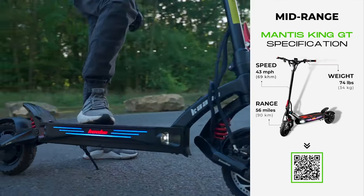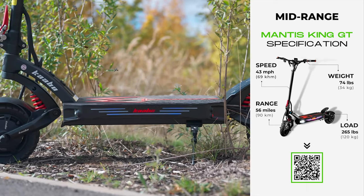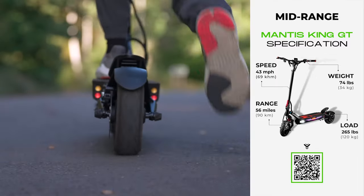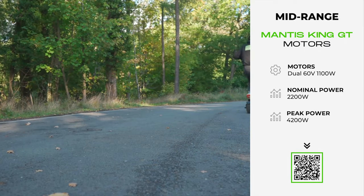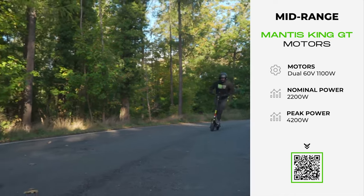While the Mantis V2 is a fine specimen, there's only one king within the Mantis stable when it comes to power, and that's the Mantis King GT. Let's consider its specs. Dual 60 volt 1100 watt motors, 30 amp sine wave controllers, a peak power output of 4200 watts, an acceleration rate of 0 to 15 miles per hour in 1.9 seconds and 25 miles per hour in 4 seconds flat. Combined, this power amounts to a cheek flapping top speed of 43 miles per hour.